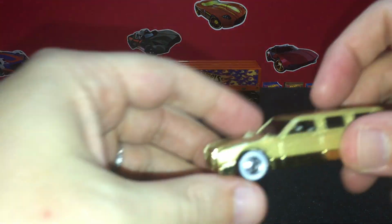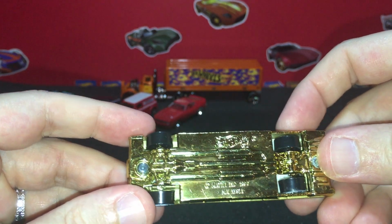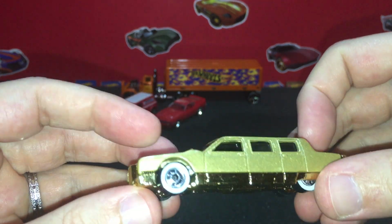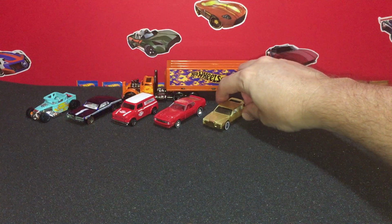Next up, my son wanted to pick this one out here. It's a limousine, the first one we have. Gold bottom and gold top, gold all the way around, white walls. Not sure what year this came out, but that was one of his choices.